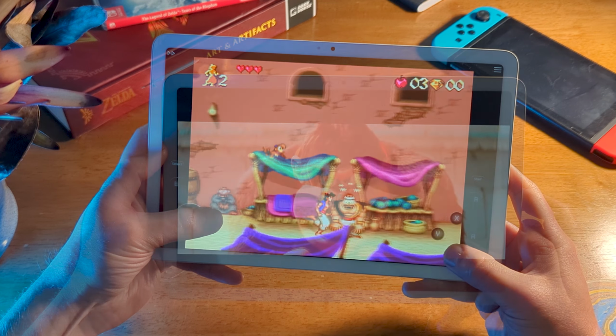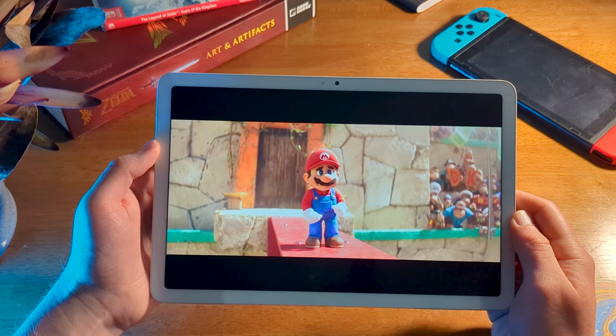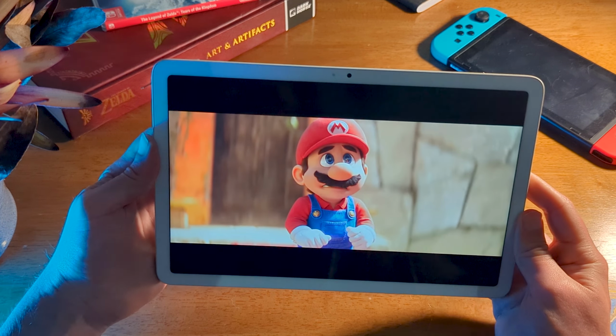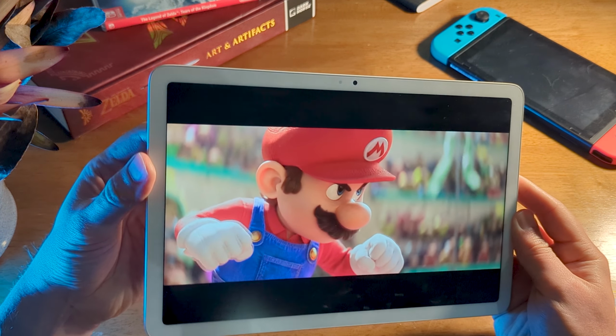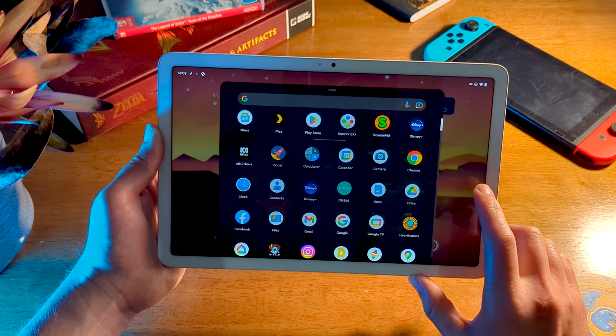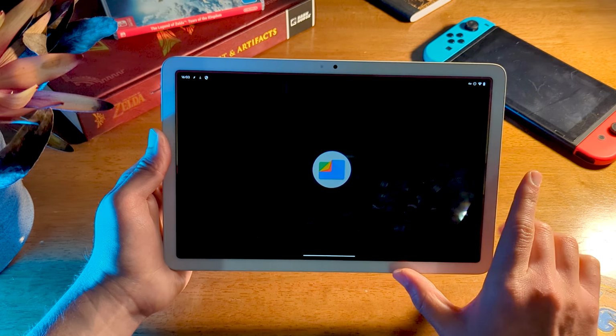The display is a 1600 by 2560 10.95 inch LCD running at 60Hz, has pretty solid viewing angles and looks decent for most applications. It gets bright enough for indoor use, but does feel a touch slower if you're coming from a high refresh rate device. Colours aren't nearly as punchy as an OLED, not that I would want an OLED here anyway, with burn-in concerns around the hub side of things. So no complaints.